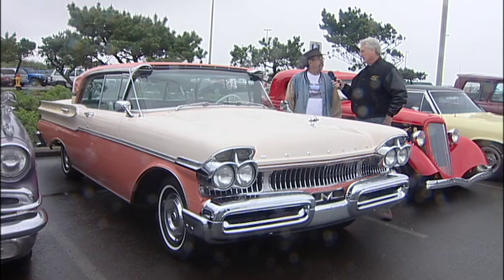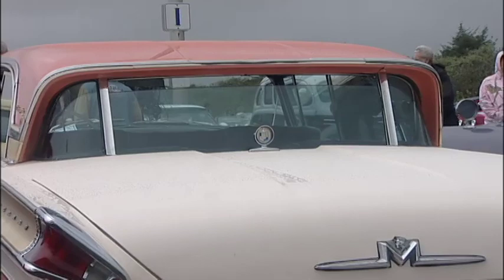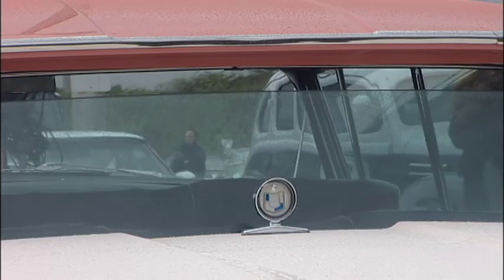The other end of the top here, I mean, you have these really cool antenna vent things, but the back window is pretty unique. Yeah, it's a power up and down. The rear window. Yeah, and Mercury is kind of known for that. They had a lot of models with that. I think all the way up into the early '60s the back window went up and down.